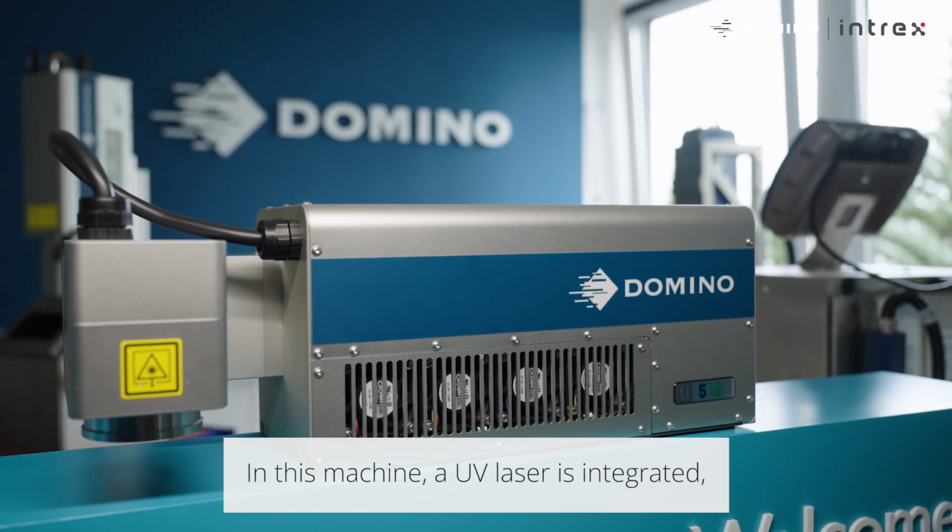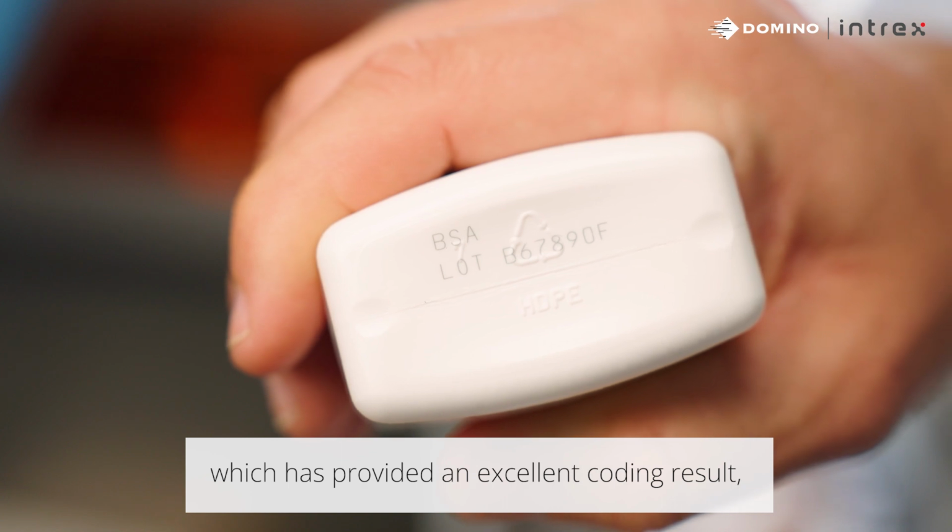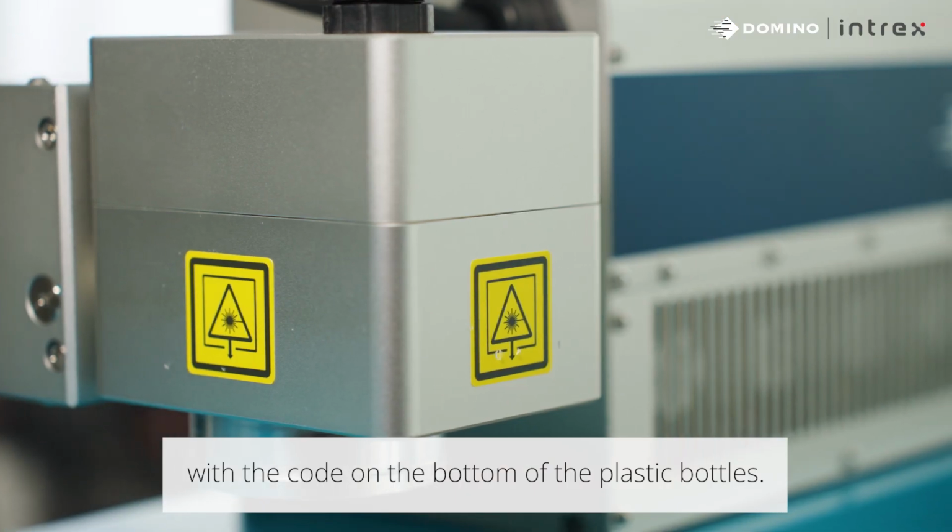In this machine, a UV laser is integrated, which has provided an excellent coding result with the code on the bottom of the plastic bottles.